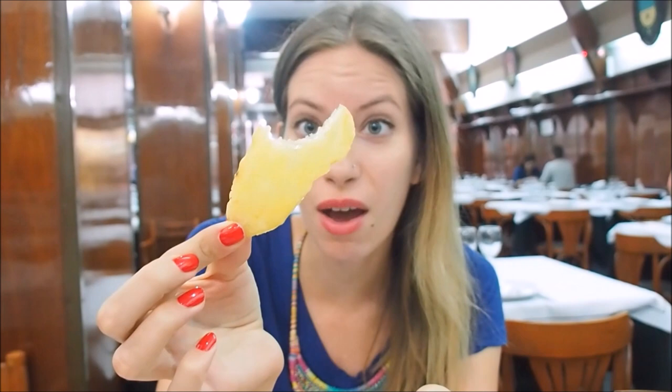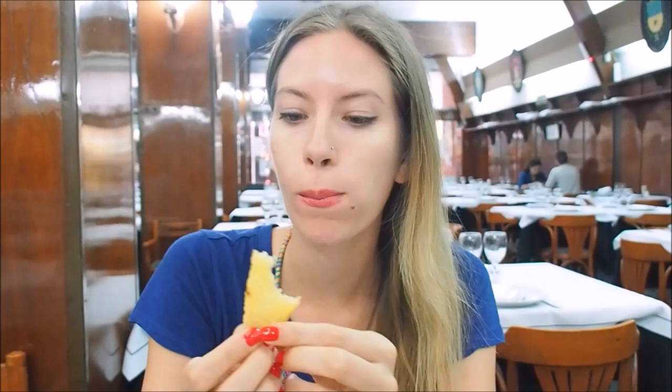And what are those called locally? Papa soufflé. Like a soufflé, you know how it rises when you cook it? What's the name of it?